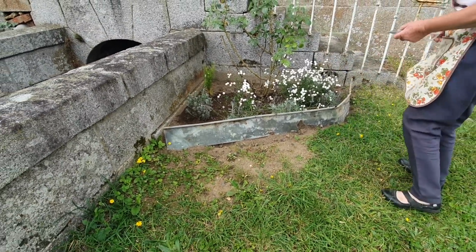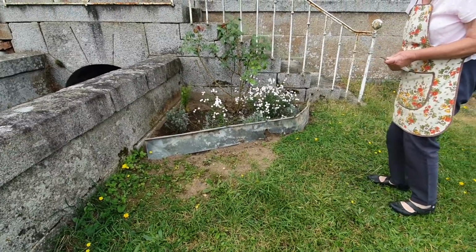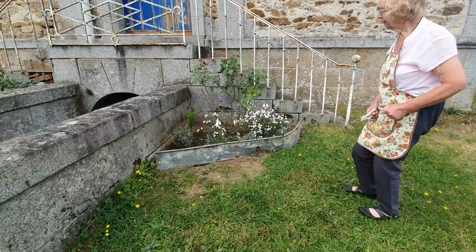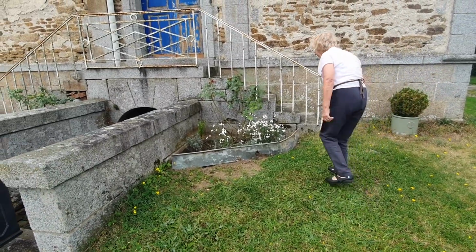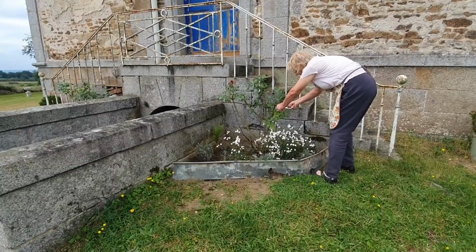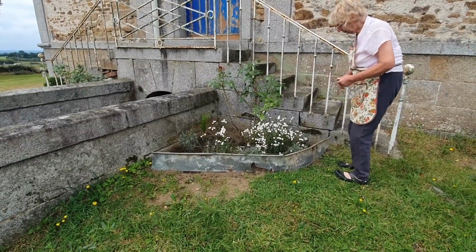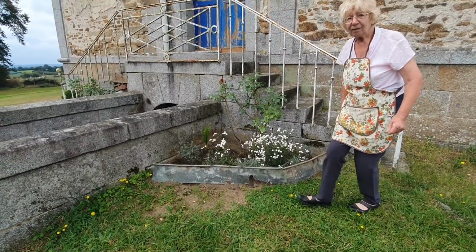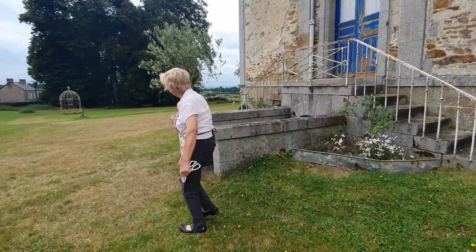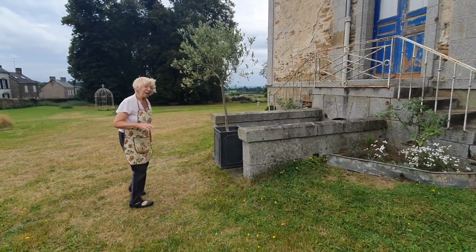Apparently this lead's quite expensive, and a scrap metal man saw it yesterday and stopped by at the gate. I think he was after quite a bit more than that. But once it's sunk in the ground, it looks quite effective. Thank you, Mum. You're very welcome. I will go back and finish the other bed now. Bye.